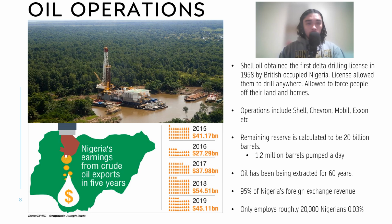Okay, so let's look at oil operations in the Delta. Shell Oil was the first to obtain a drilling license for the Delta in 1958. That was before Nigeria gained independence, during colonial times. And this license allowed them to drill anywhere. They were able to force people out of their homes. If there was a super important habitat, they were able to destroy it and put a rig right on there. People have been forced to leave their land and vacate their homes.